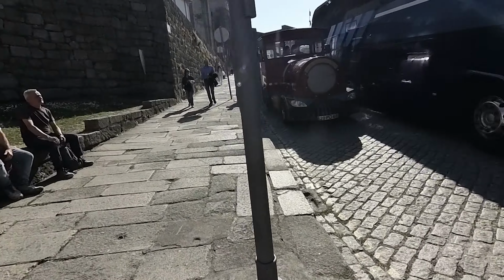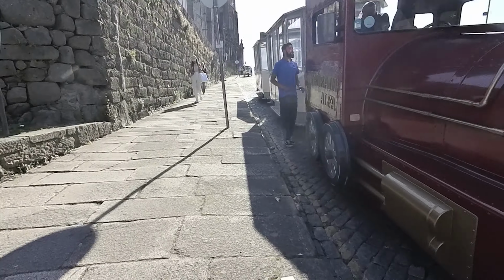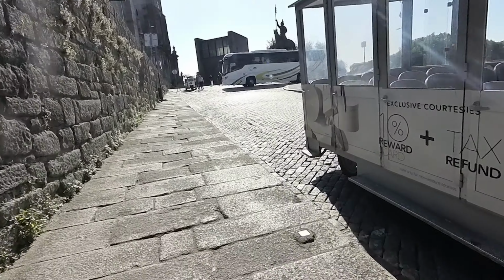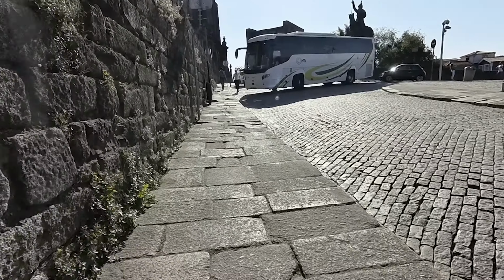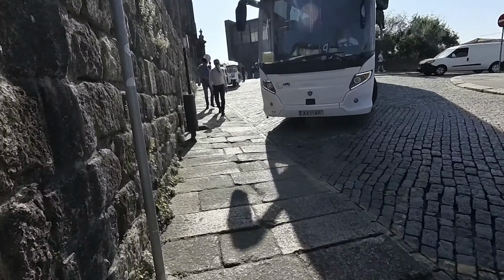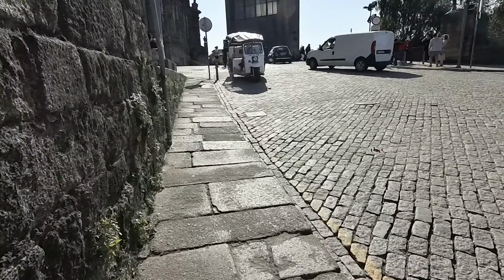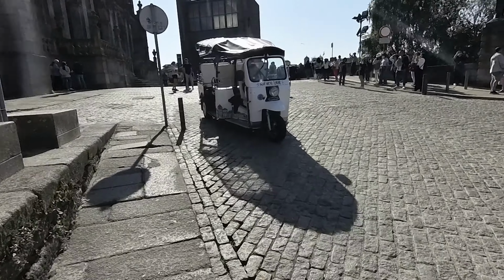We're nearing the Sé do Porto, or Porto Cathedral, which is just right up ahead, very short. Once we get to the main highlight of it, I'm going to find a few locations to shoot. Then we'll go from there. Next we'll go down by the river. That's going to be pretty interesting. There's quite a few things there in terms of the food and the scenery. I think it's actually pretty nice.